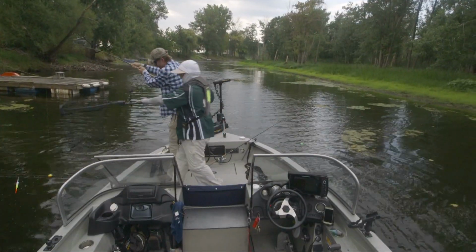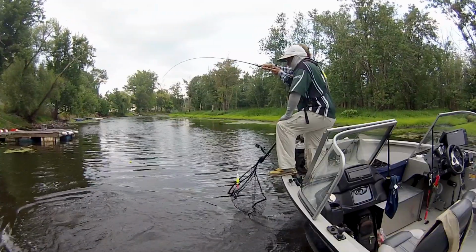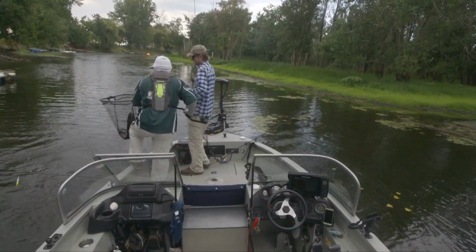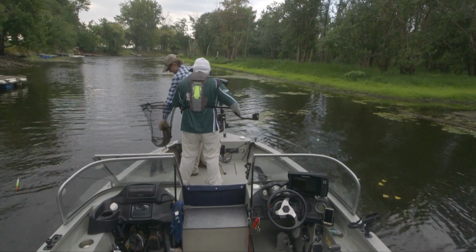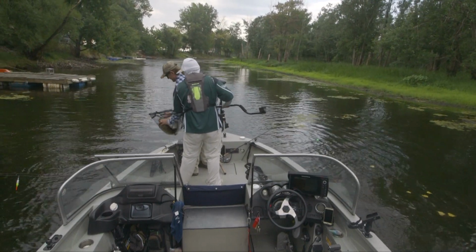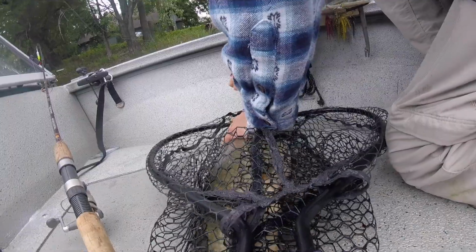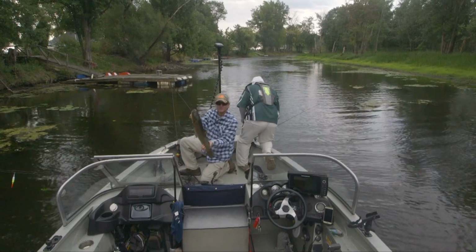Little guy, but feisty. Looks healthier than that other one for sure. Oh, heck yeah. Oh, wow. Nice. Nice fish. Let's see if I can look out. No, oh, these things will hurt. Nice bowfin.